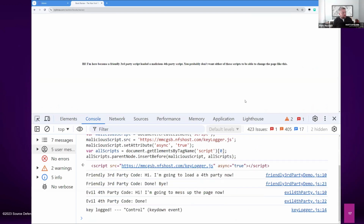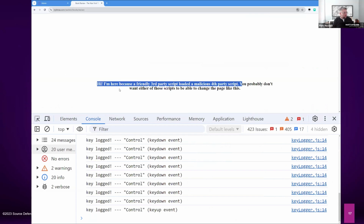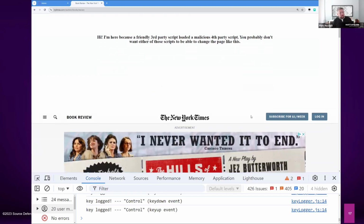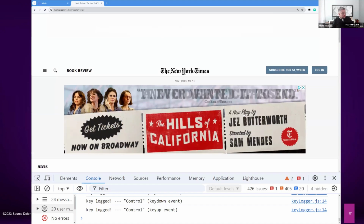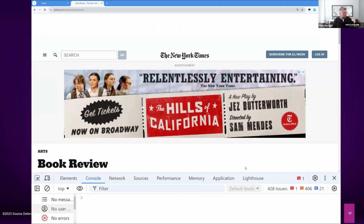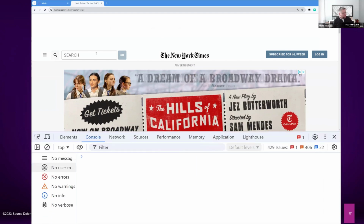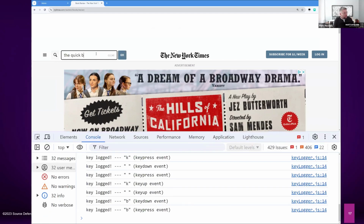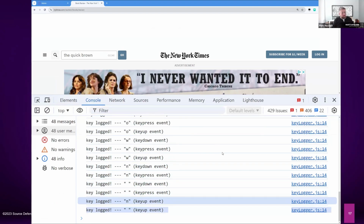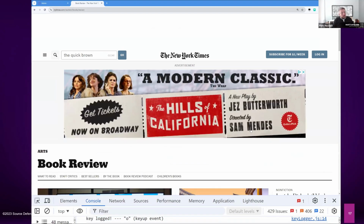When I inject those supply chain attacks, you can see here that the page was defaced. What I mean by that is the contents of the web page were changed in a way that the author did not intend or expect. The second thing that my demonstration attack has done is to install the world's simplest keylogger. So when I begin to type into the search box here, you can see that my keystrokes are stolen from the page on the fly.